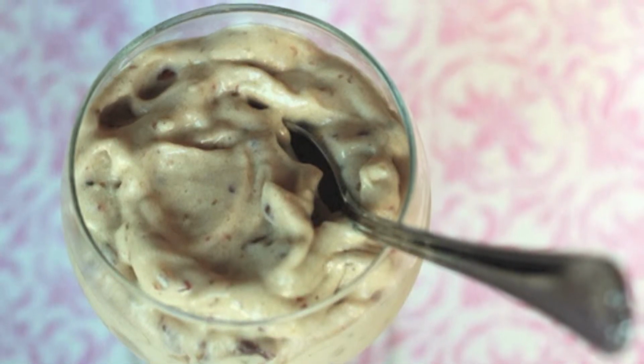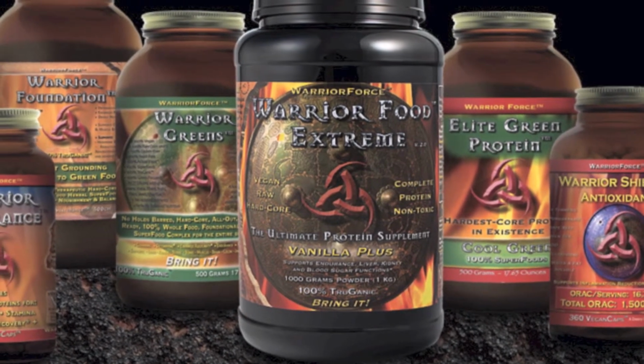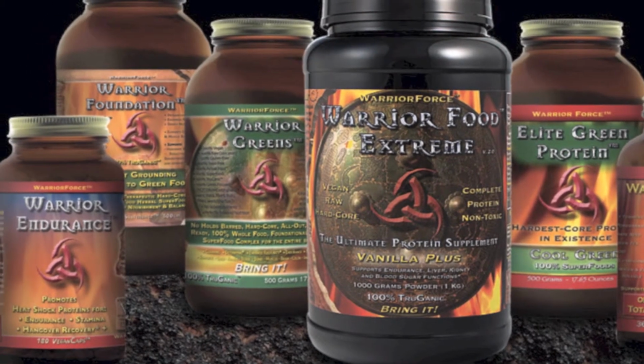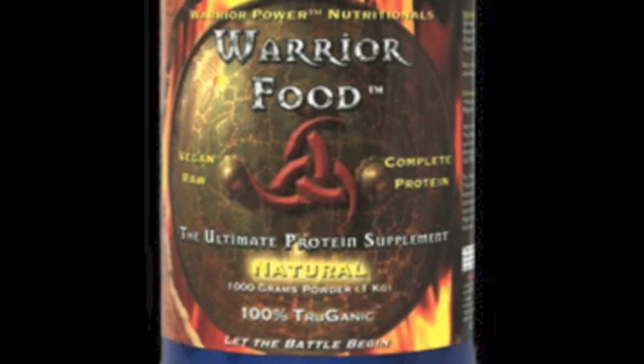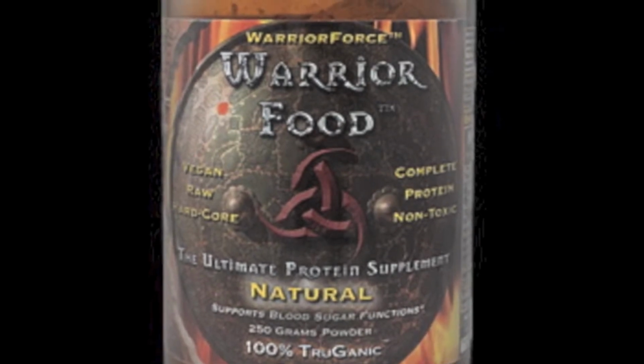One of the bottles, I had read, said that your product was food for Aztec warriors. Warrior Food is a phenomenal protein powder. It's completely vegan, it's raw. It actually protects your kidneys from the large amount of protein, because protein of any form is a little bit of a burden on the kidneys. So it just covers all the bases there.